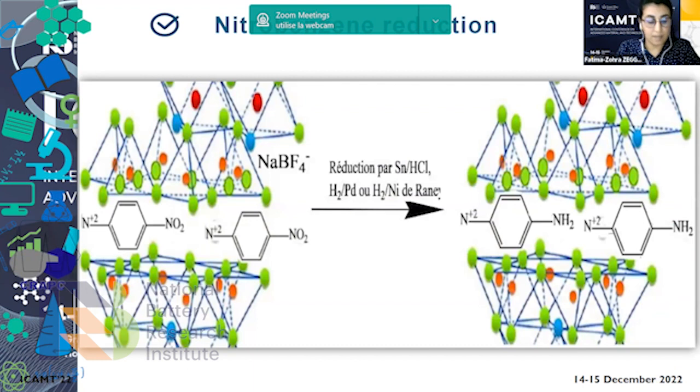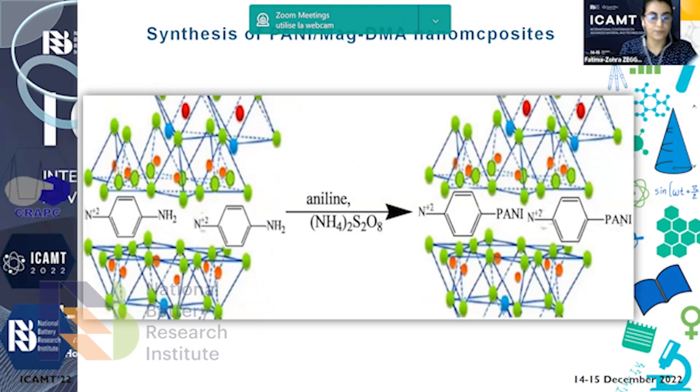The goal of this step is to modify the surface: we need to reduce the nitro group to an amino group. For that, the diazonium clays were added into an aqueous solution of tin, stirred at 0 degrees Celsius for a few minutes. Then an acidic aqueous solution of HCl was poured in. The mixture was stirred for 24 hours at 70 degrees Celsius. The product was washed several times, dried and stored.